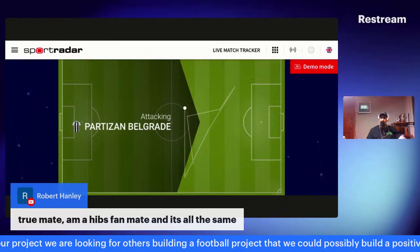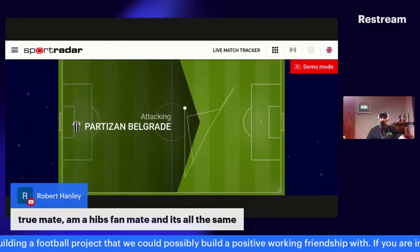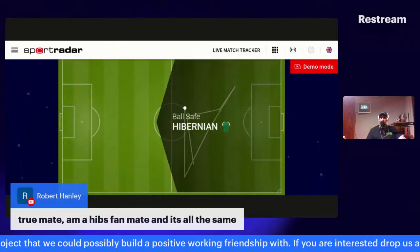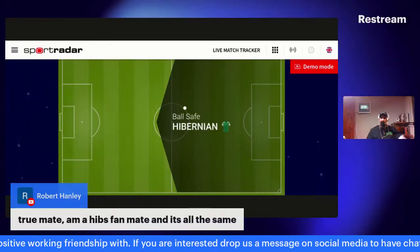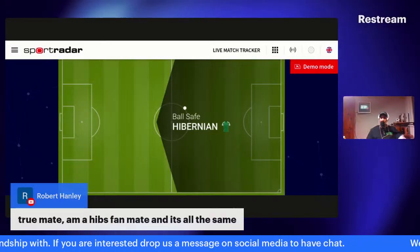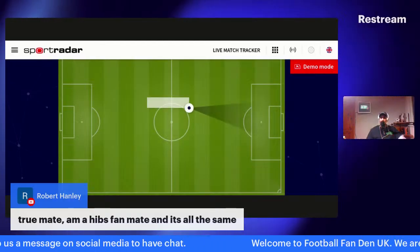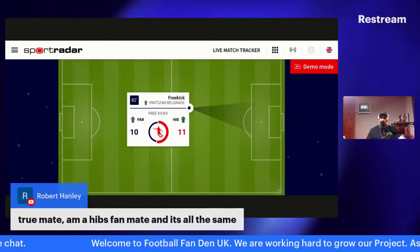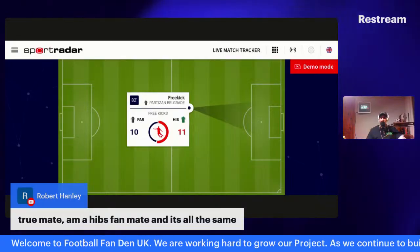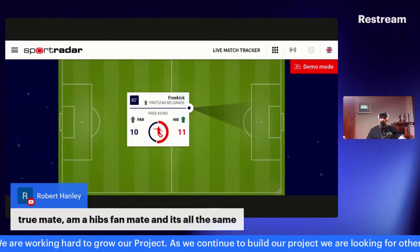Now, Hibs winning it back on this near side. That was a really poor corner from Partizan. Ball knocked down the field. Both sets of players trying to win it there as they're coming together. No foul given by the referee. Partizan now with the possession. We've just gone past 80 minutes gone, guys. It's Partizan 0, Hibs 2. Now Partizan trying to work it down this near side. Hibs just managing to get back there and play it back to the goalkeeper.